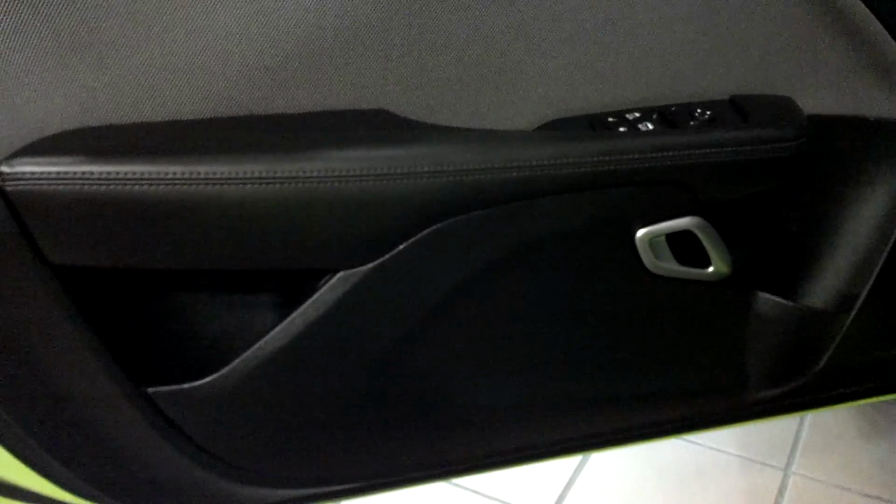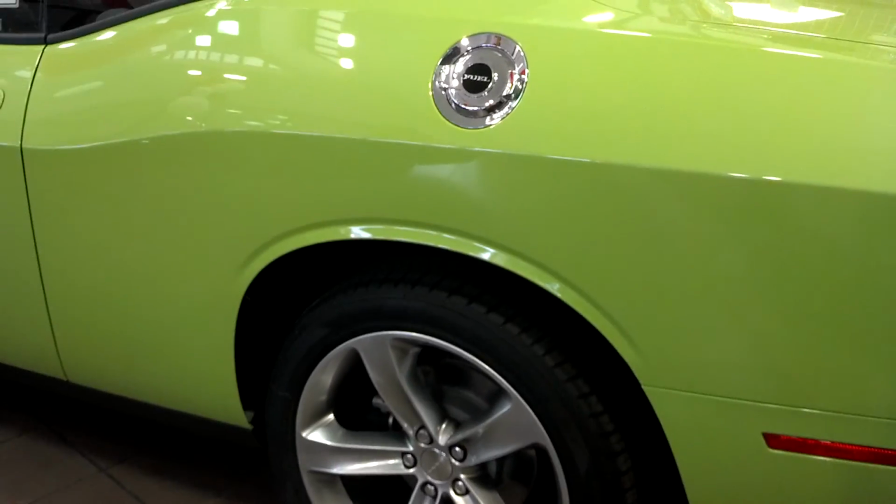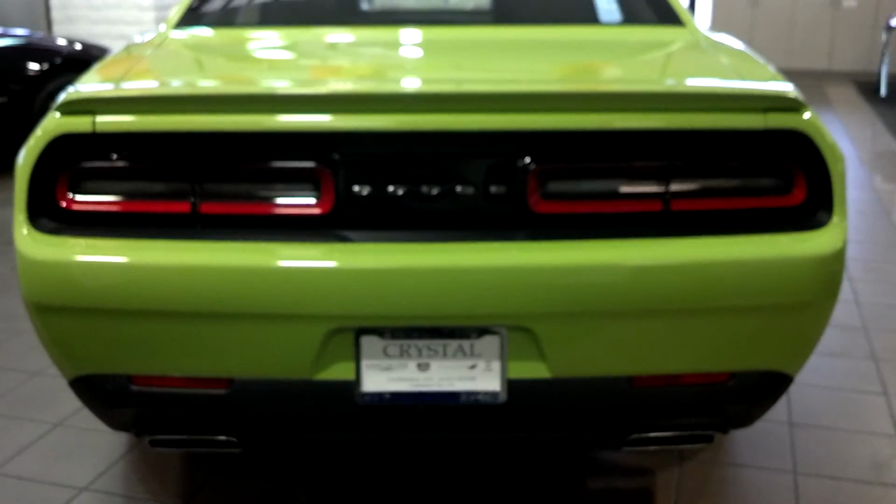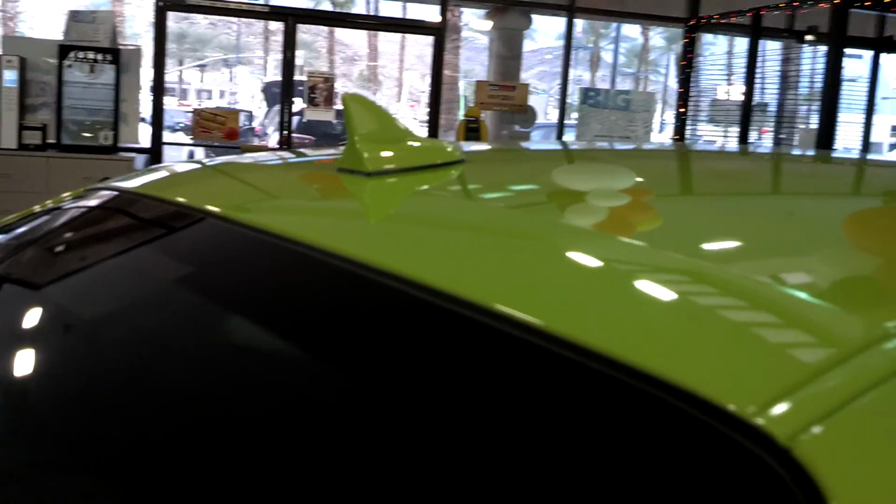That's a little different. Bright fuel filler cap on this one. And the back end. This is different too. Is it, they call it the shark fin? I think they told me. That's just like on the Hellcat that's out here.